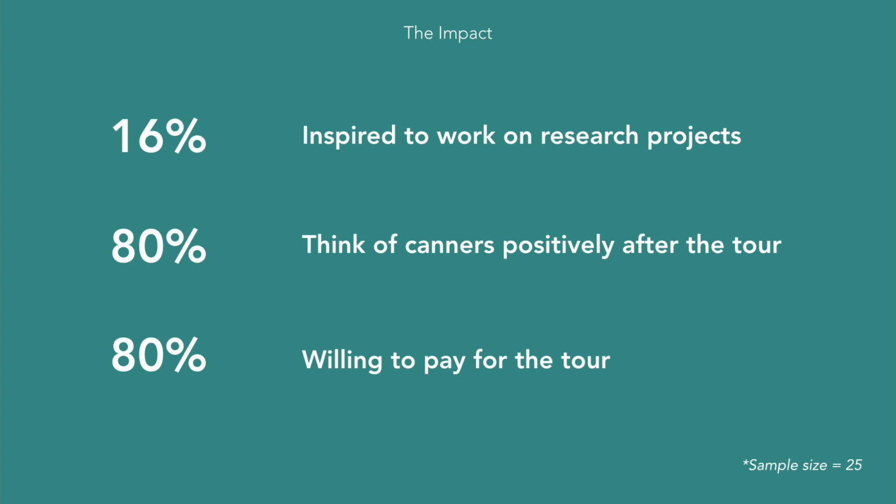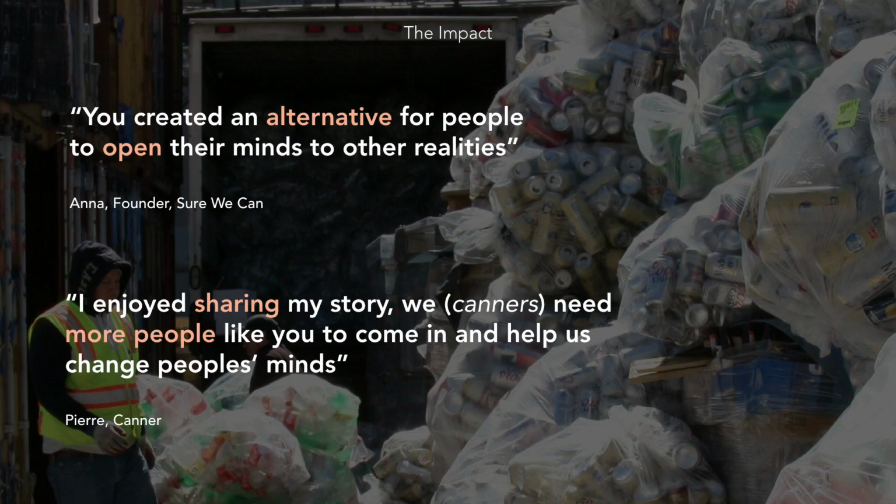The rich interactions and the demand that the tour generated show that it has potential to inspire research, change the way New Yorkers see their canners, as well as the potential to be financially sustainable. At the Earth Day gathering in Sure We Can, we shared this idea with more canners in the community. And Anna, the founder of Sure We Can, is she there? Yes, she said you created an alternative for people to open their minds to other realities.